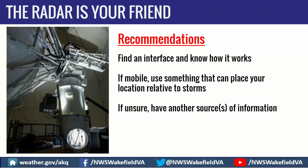So as far as the radar itself goes, the radar is going to provide you a lot of really good information. So find a radar that you like and you know how it works. There are lots of different types of radars out there, products. There are paid ones, there are free ones. Whatever works well for you is going to be the one that you can use. My advice would be to have as many as you can have on your device as possible safely. You don't want to contain like 30 or 40 or anything like that, but have 2 or 3 that you like and can use, because these software items tend to fail at the worst possible time. So find an interface you like and know how it works ahead of time before the storms come in.